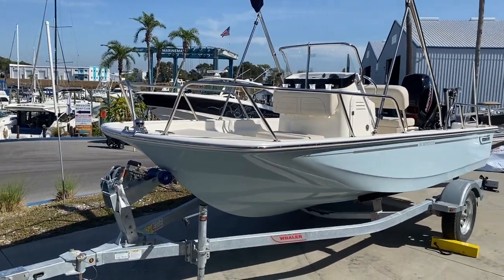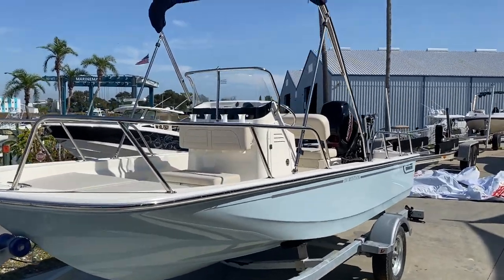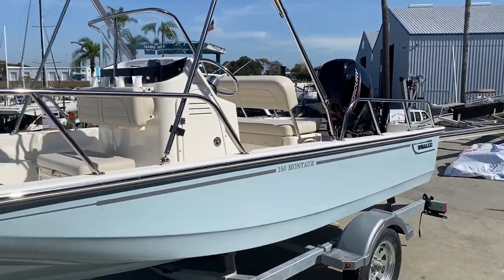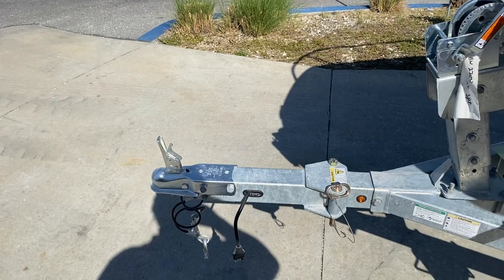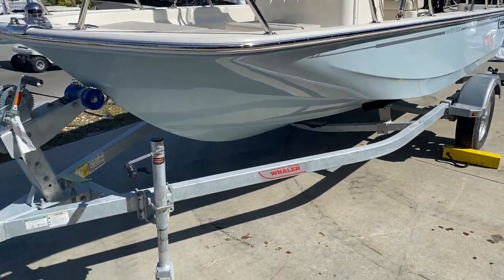This is one of our new arrivals. This is the ever so popular Boston Whaler 15 Montauk. So what we'll do, we'll kind of go through the boat, kind of point out some of the cool options. One thing with the 15 Montauk, this will fit most standard garages. This one also has your swing tongue right here, which saves you about 17, 18 inches when you pull the pin and roll it over. Real nice trailer that comes with it.